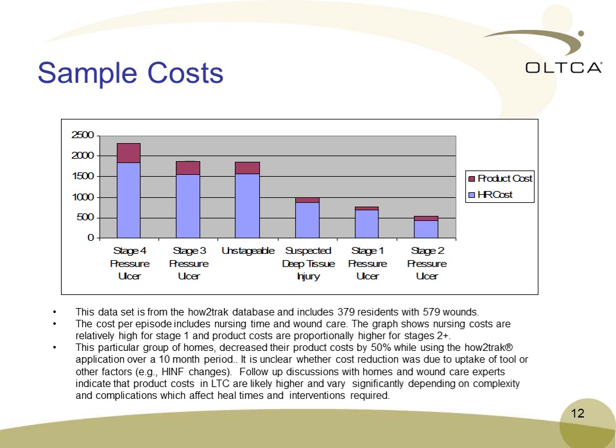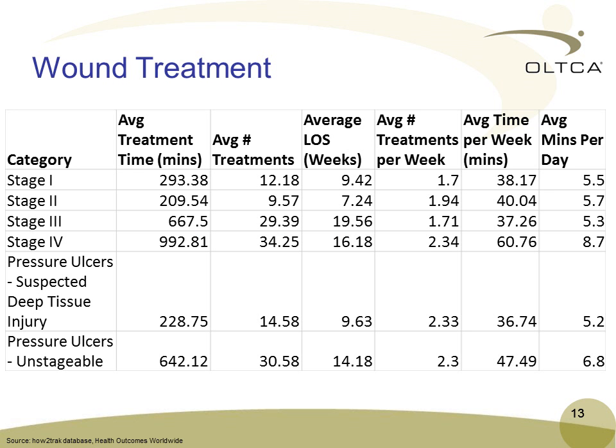And definitely, I think just another reiteration of the resources required to manage different types of pressure ulcers. No surprises there. Stage 4 and stage 3 pressure ulcers require more resources, more nursing time. And again, in terms of the treatment, the length of stay, the duration of wound care time as well, is definitely much longer for a deeper pressure ulcer. So again, going back to the messaging around preventative measures, how do we prevent some of the stage 3 and stage 4 pressure ulcers? Starting from looking at stage 1 and stage 2 and the people who are at risk for developing pressure ulcers.